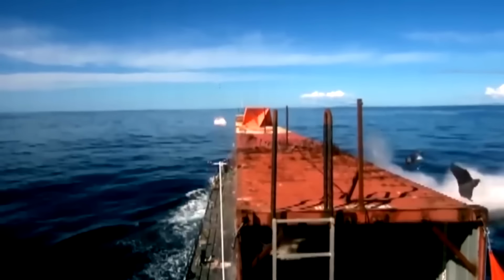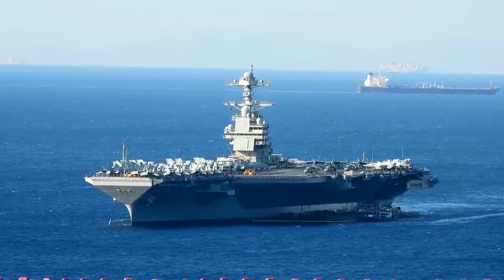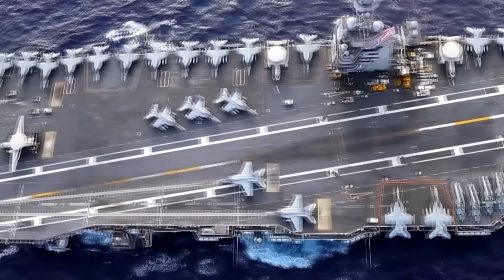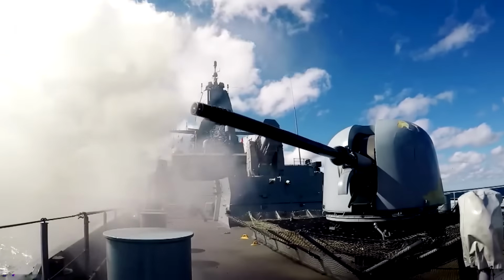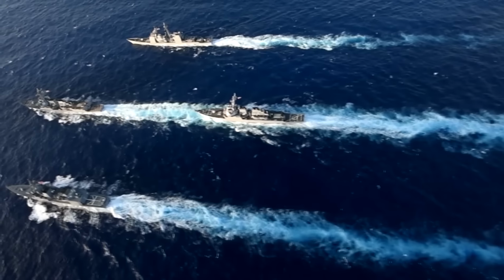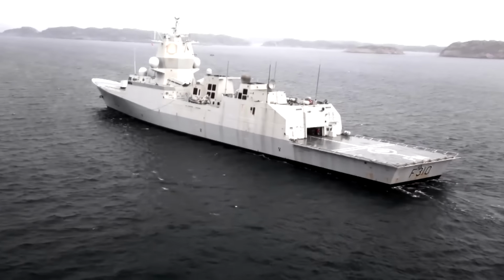NATO's fleet of aircraft carriers, such as the USS Gerald R. Ford, would project power across the globe. These carriers would serve as the centerpiece of NATO's naval task forces, enabling airstrikes, reconnaissance, and logistical support. NATO's naval superiority would be further reinforced by advanced frigates and destroyers, capable of engaging Russian ships and submarines while providing missile defense to NATO forces.